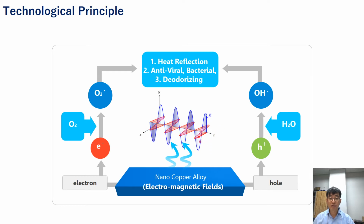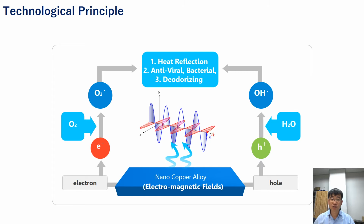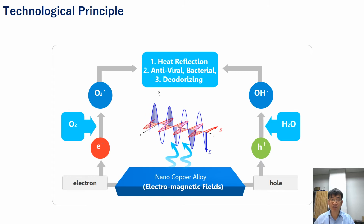To summarize the above two functions: as a wave, when the electromagnetic field generated from the Kapha nanoalloy meets the electromagnetic field of the light, surface plasmon resonance happens. Thereby, it can reflect the IR region of the light. In addition, as a particle, the redox reaction can be generated by the synergy of Kapha oligodynamics and surface plasmon resonance. Thereby, it can exhibit very high antibacterial, antiviral, and deodorizing functions.